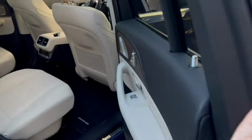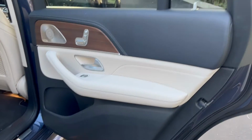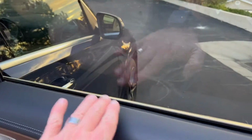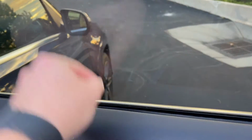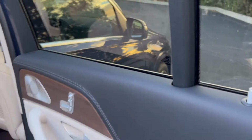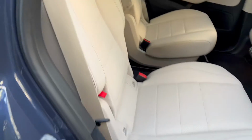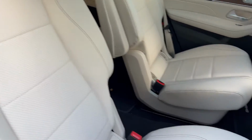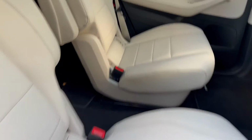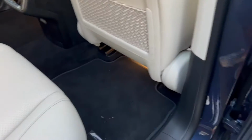Coming into the second row, you're treated to another beautiful door panel, but there are no pull-up screens, which I was kind of surprised for. Our Kia Telluride has that, and that is nearly half the price of this, so kind of an interesting omission. These seats are pretty comfortable, and they're kind of an interesting shape. They kind of just look a little weird there, but they are nice and comfortable.